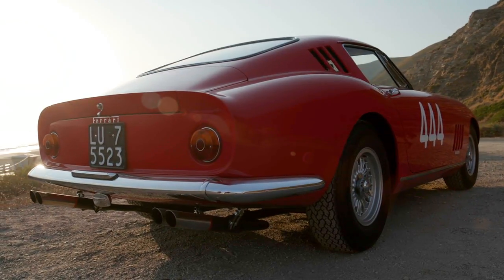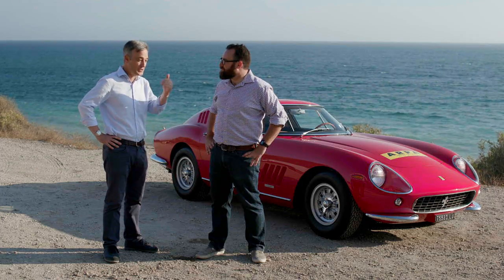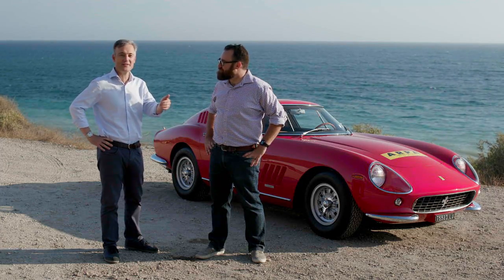Now, I got to ask you this. This car is expected to go for more than $2 million. In the 70s, what did your dad pay for this car? My dad paid, are you ready for this? 10 grand. Now, it was half of what he made that year. He saved up everything. It took him months to pay off the bill, but he sold it some years later for 50 grand, so he thought he was winning.